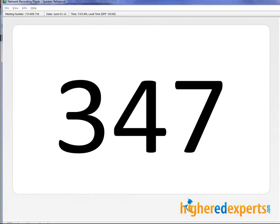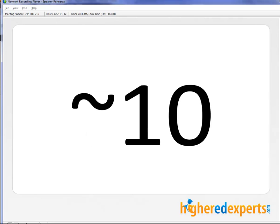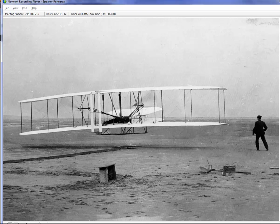So in preparing for this presentation, I scoured the web looking for higher ed mobile sites, and I found approximately 347 mobile sites in higher ed. And that represents about 10% of the 3,500-ish higher ed sites from the United States. And from that 347, I was only able to find approximately 10 that are what we'd call responsive web design. So we're in the early days of responsive web design.